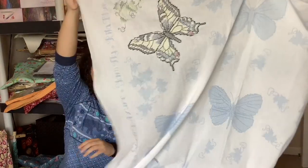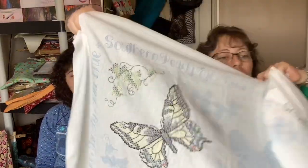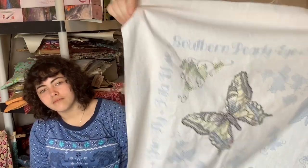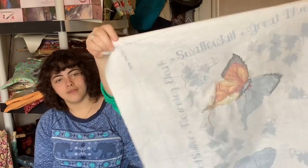Let me see if I can help you. It's a real big one. So it's a big lap quilt is what it'll be when it's done. And it's got multiple butterflies on it. Let's see if I can hold that up. Are you seeing it? There's one of her butterflies. That's pretty. Oh, that's pretty. And here's another butterfly that she's working on.